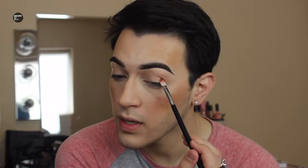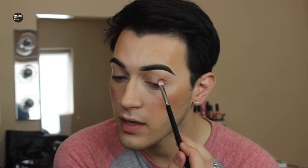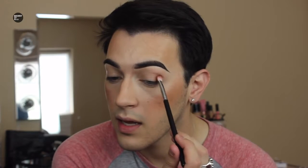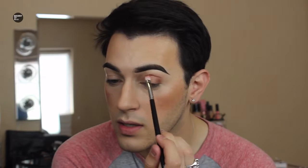Okay? So then, we're gonna grab Cocoa Bear by Makeup Geek as well, on a Sigma E25, which is basically like the 217 from MAC, but the cheaper version. That one we're gonna place on the outside of our eye. Just very lightly press that and run it on the outer corner. And then we're gonna blend that light-handedly into the crease.